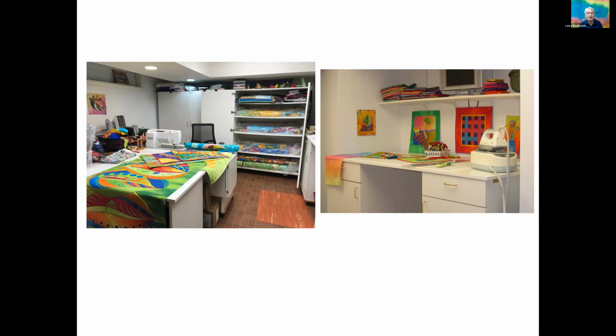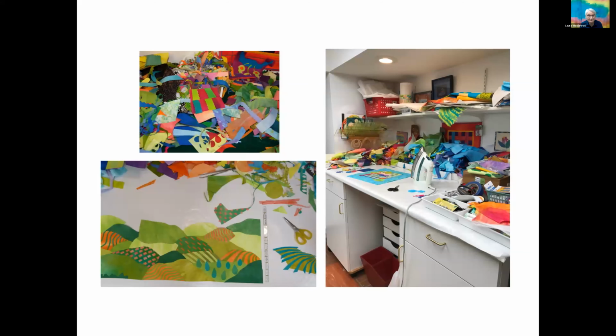Next, please. And this is what it really looks like. It's a big mess. I have fabric scraps everywhere. I make fused artwork, so I have a lot of leftover scraps that I use to make more artwork. So if you see the table on the right, this is what it really looks like. It's covered with Teflon. So I can fuse, or I can iron the shapes right on that tabletop. And then when they cool off, I can peel it off.